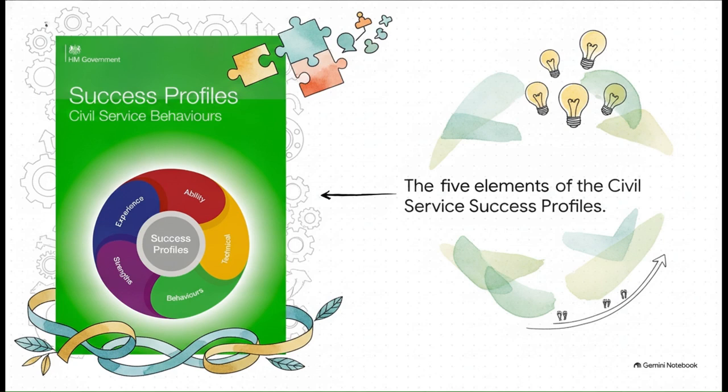The civil service introduced this to move the recruitment away from those rigid, purely competency-based assessments of the past, by using a much more flexible framework, one that evaluates experience, strengths, ability, technical skills, and behaviors. The overarching goal is to find the right person for the job, drive up performance, and vastly improve workplace inclusivity. It's a real game changer.